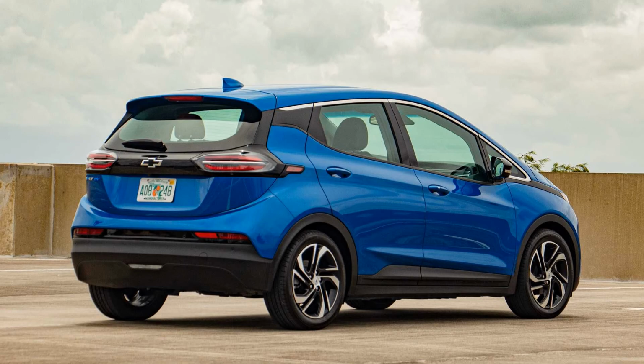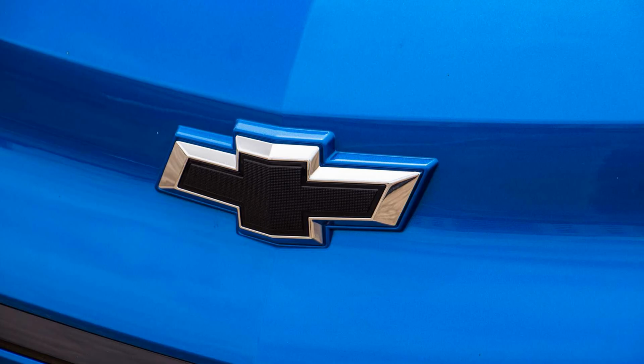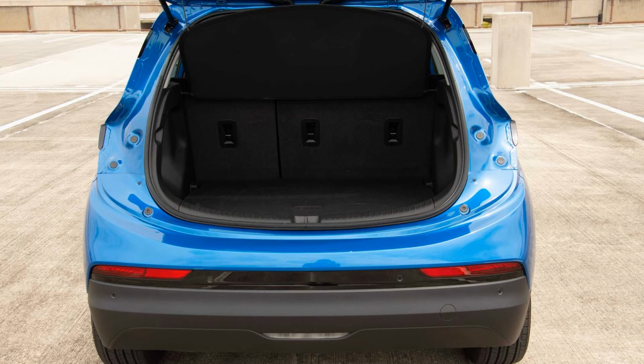But the comparable Plus model costs $32,400. By comparison, alternatives like the Kona EV cost $34,000, the Niro EV starts at $39,090, the Tesla Model 3 is $39,990, the Volkswagen ID.4 is $39,995, and the Mustang Mach-E costs $42,895. The Tesla Model Y is the priciest of the bunch at $53,990.